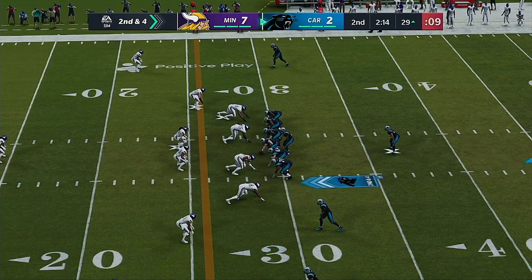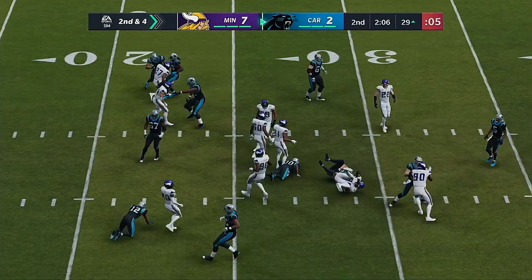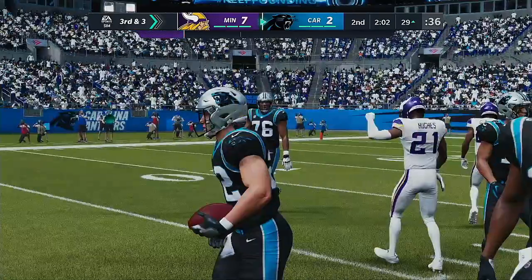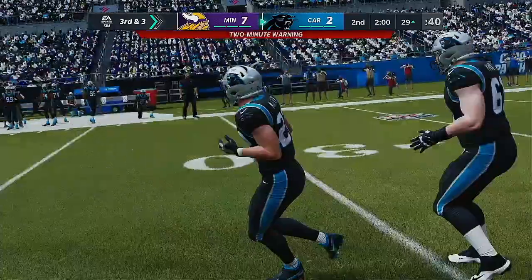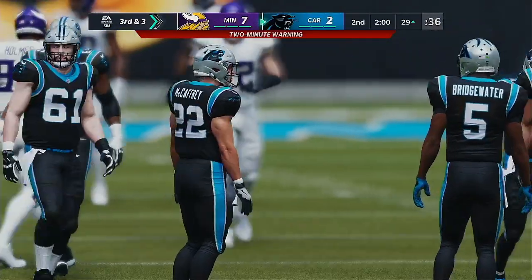Coming up to the line, and they will need to run another play here before the 2-minute warning. On second down, McCaffrey. And he's going to be met at the line of scrimmage and taken down. No gain on the play as we have reached the 2-minute warning. It's 3rd down and 4.